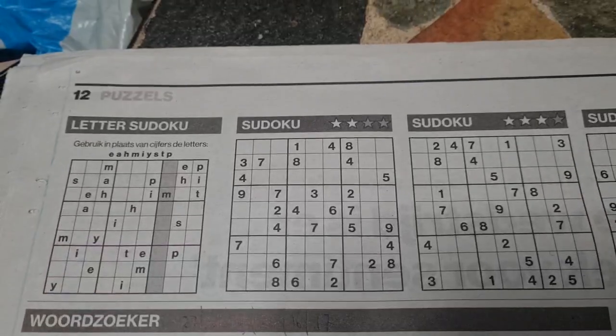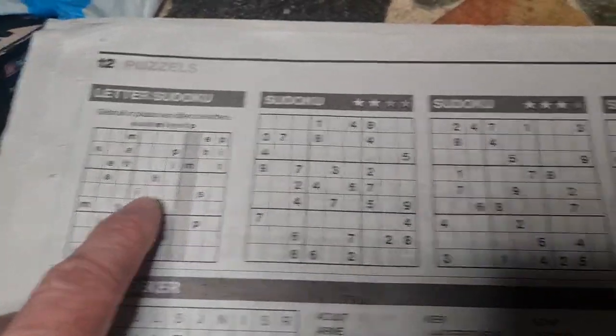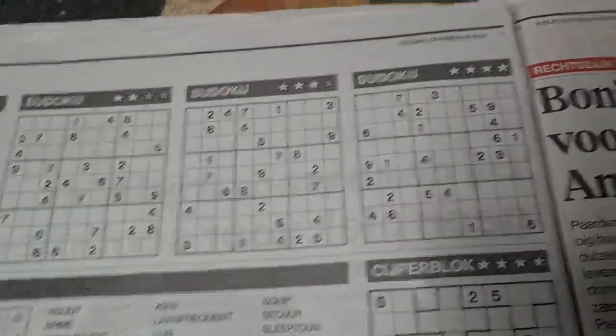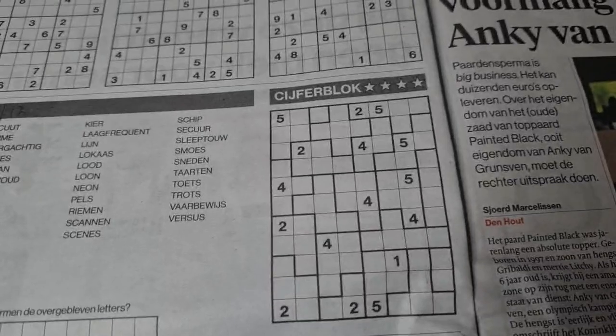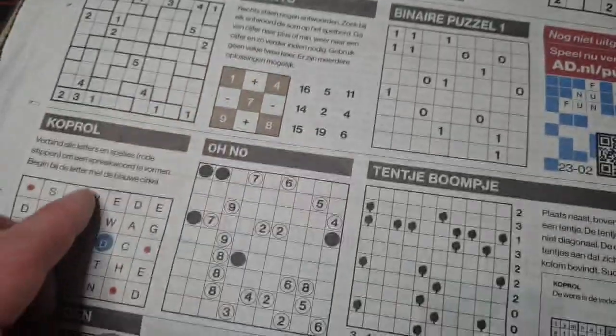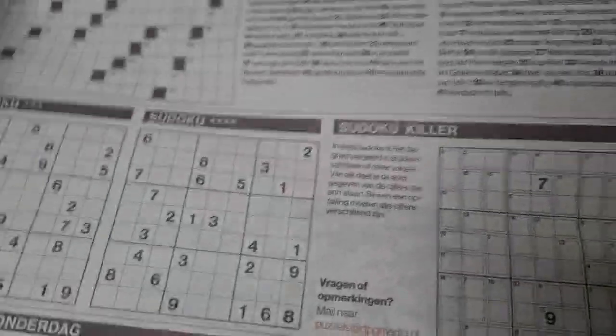Seven puzzles. Four of them I will solve in the evening. We have here the Letter Sudoku, the Two Stars, Three Stars, and the Four Stars Sudoku. Two Jigsaw Sudokus, one with four stars, one with one star. And the last puzzle is a binary puzzle. These puzzles I'm not interested in. Total of seven extra puzzles. Four of them I will solve in the evening.